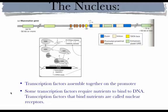Why are each of these defined? They're little boxes. What's binding there? Over here. Where are we? We're not in the coding region. This is in the promoter. So what's binding here? Transcription factors. So transcription factors bind promoter elements.